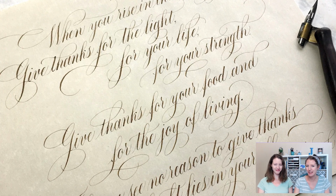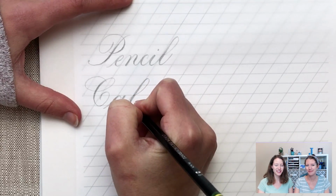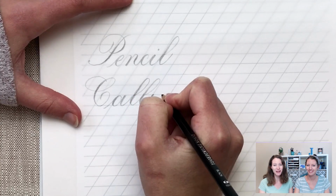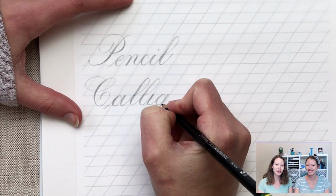But let's go back to the basics and talk about how to practice. You can get started practicing basic calligraphy today with a simple pencil. So let's talk about some pros and cons of practicing with a pencil. Some pros, first of all, you probably already have one lying around in your house. And with a pencil, you can use any kind of paper, no special paper required.